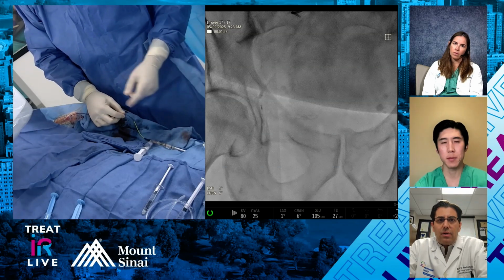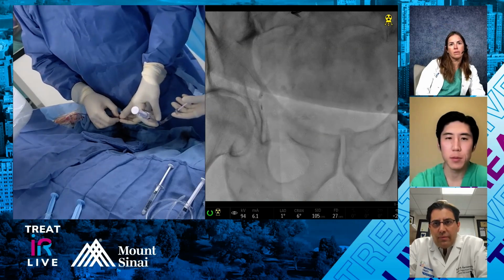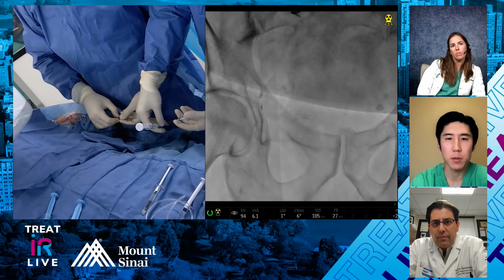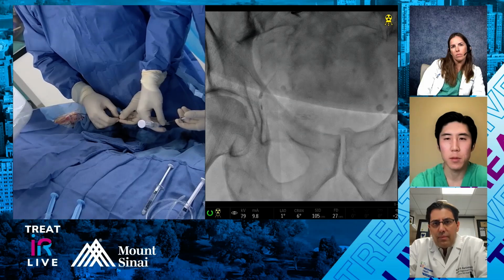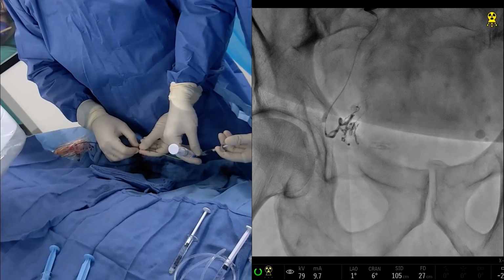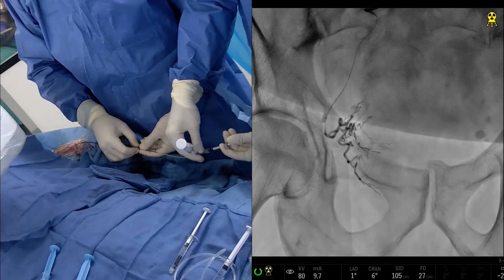So while we're chatting, Sid's gonna inject this at a medium speed, and we're gonna sort of see the glue come out. But you're gonna see this is a 10 to 1 concentration. I like this because it seems like it's the Goldilocks amount. You see how it's sort of just penetrating very, very nicely into the gland itself. Now we're watching as we inject. Okay, so we're gonna stop there.